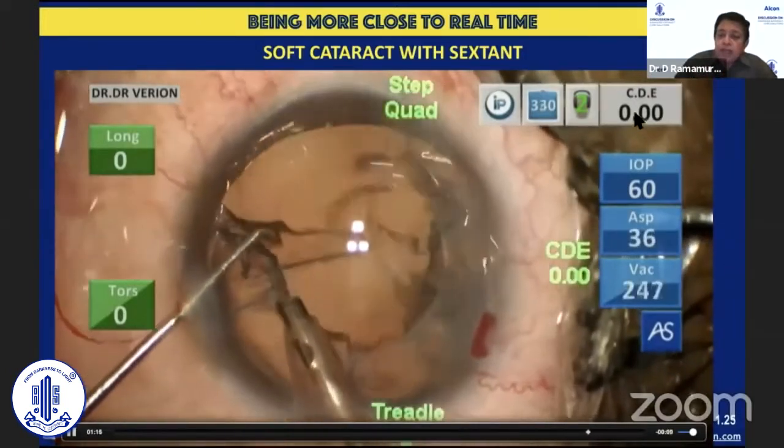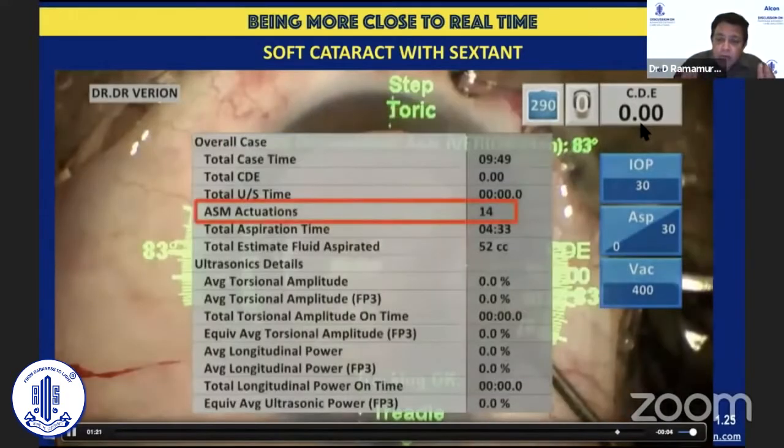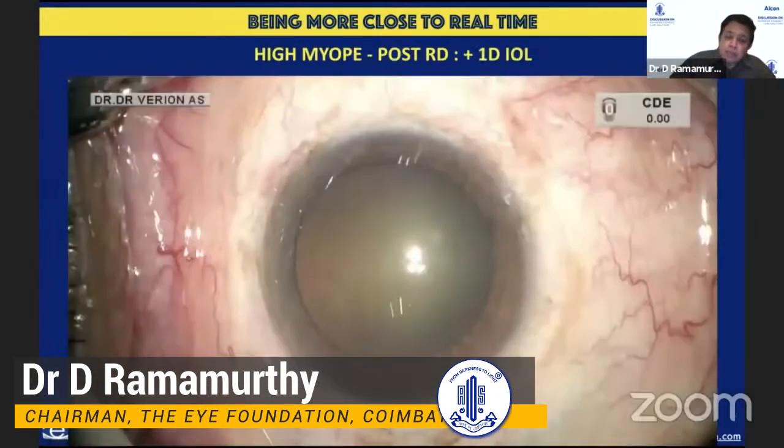More importantly, you find that I kept the CD at 0.00. Absolutely no phaco power has been used. Please remember that, as I'll allude to this factor. Basically, this shows the active sentry mitigation has happened 14 times. That is, there has been a tendency for a surge to happen almost 14 times during this surgery. Fairly simple case where the CD is 0 and the active sentry mitigation has kicked in almost 14 times to ensure that the entire procedure is happening smoothly.